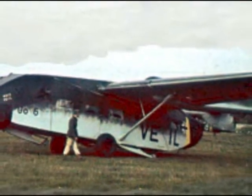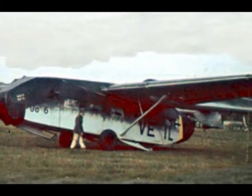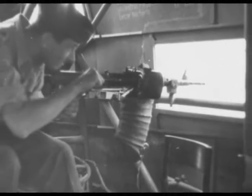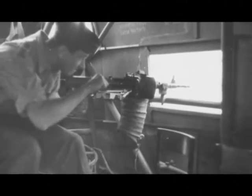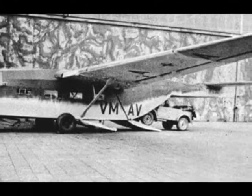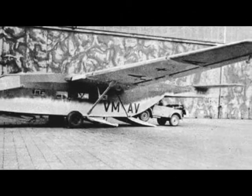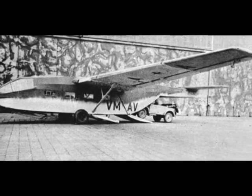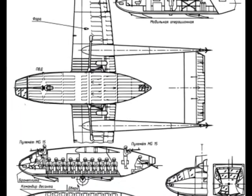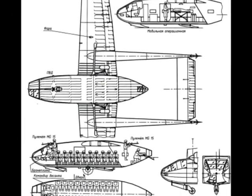The assault glider version could be equipped with 4 7.92mm MG-15 machine guns for self-defense or to provide covering fire for the paratroopers. The cargo version of the glider featured a rear fuselage loading ramp that could accommodate small vehicles such as a Kübelwagen or loads of similar size and weight. For example, light field guns and anti-tank guns.